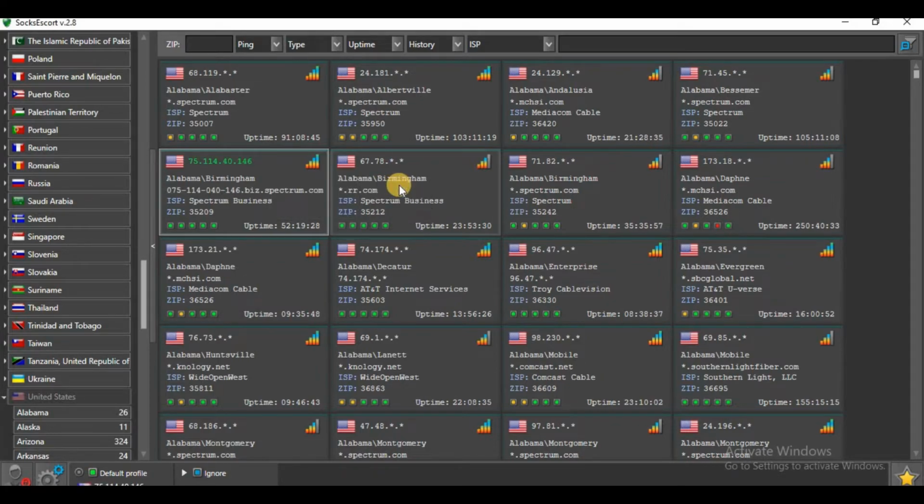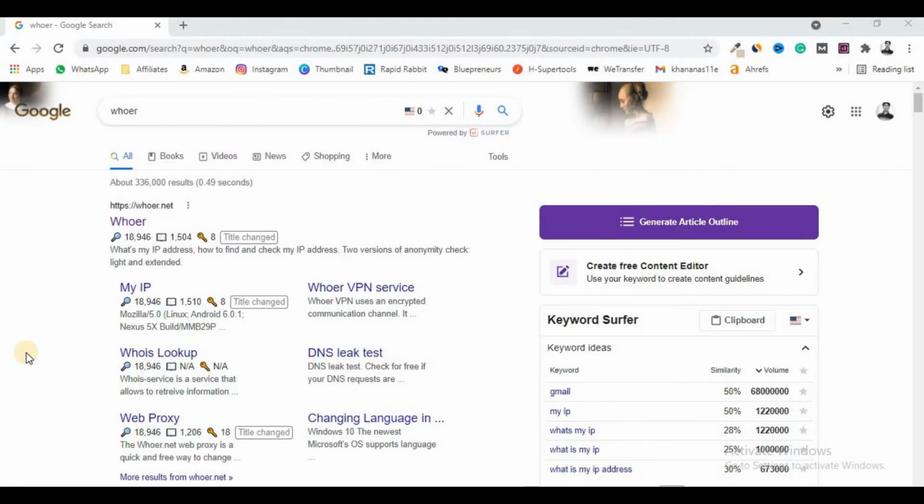Now this is done. If you do this, it means that you have successfully changed the IP of your browsing. As you can see, your IP is currently set to this one. Let us now check on whoer.net. You simply need to search on Google whoer. As you know, it is one of the best websites to check your IP address or the security of your IP. So you have to come on whoer.net.